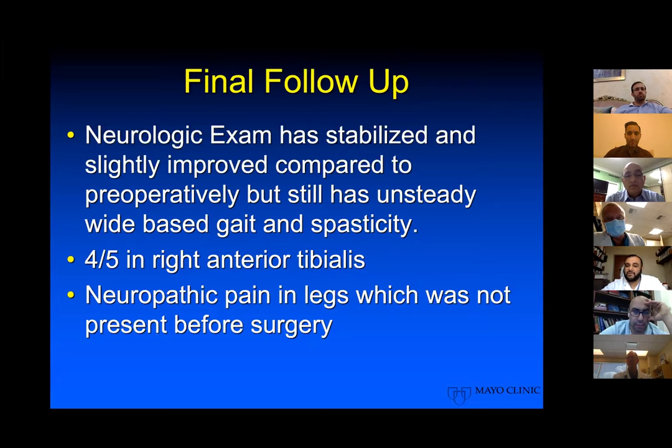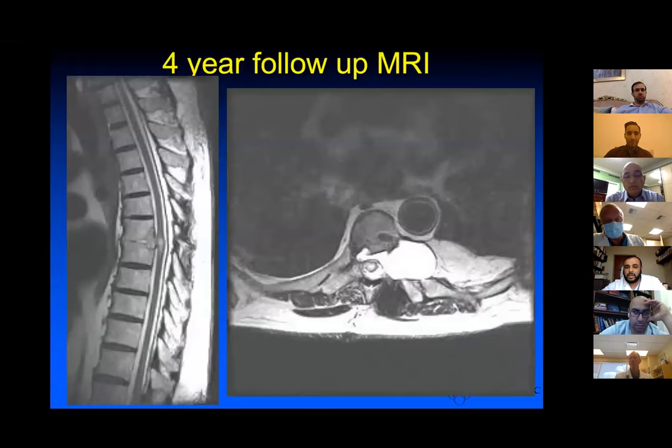He's recovered to 4 out of 5 anterior tib strength, and the rest of his muscles are actually 5 out of 5. So overall, there's some neurologic improvement, but he now has neuropathic pain in his legs, which was not present before surgery. And so this is our 4-year final follow-up x-ray. You can see the thoracic cord is sick at that level. It's not a normal thoracic cord, but we do still have a stable pseudomeningocele. You can see how much atrophy the omental flap has had over 4 years, but it's still there providing a barrier between it and the chest. And so it functioned well to save this guy from a horrible outcome.